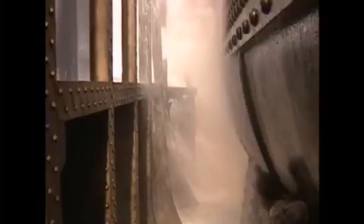It wasn't designed very well for the flooding sequence because they had no capacity to relieve the water once it poured in. So we just shot this thing as the events were happening, and each take we did, it got more and more deep.